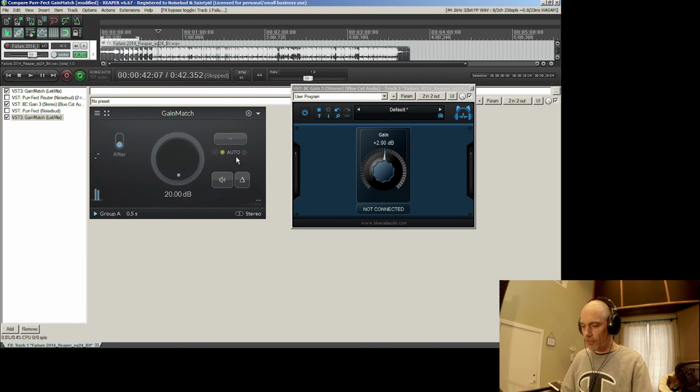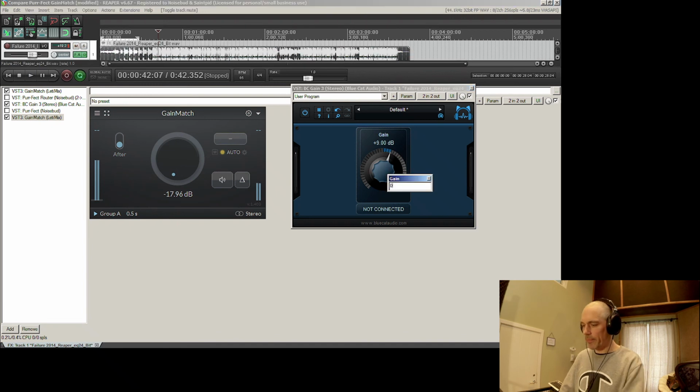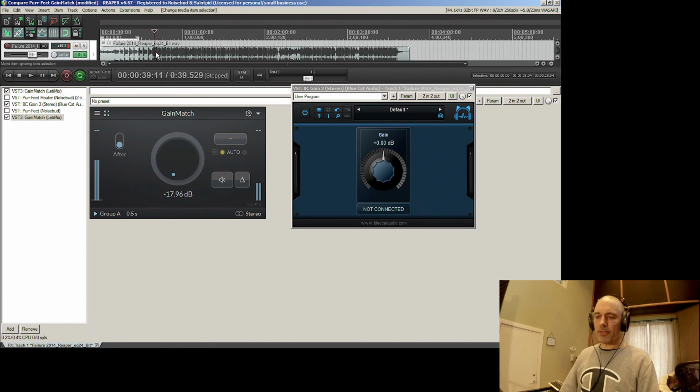Let's do the same with GainMatch, just for comparison. Start at 0, and we start to do some gain changes. Yeah, Reaper muted because the level got too high.